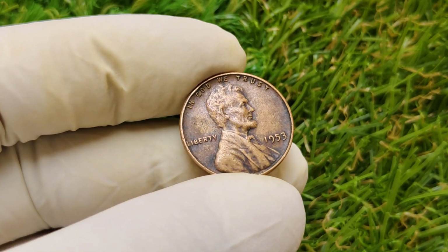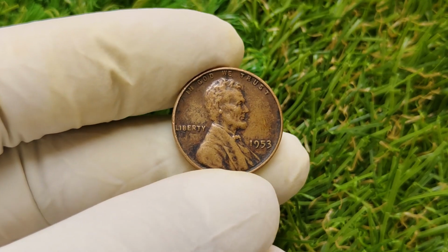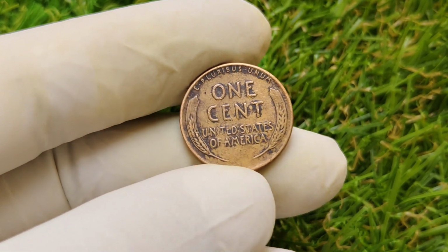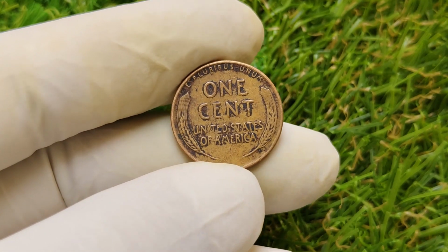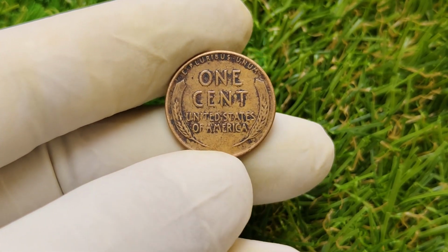The Lincoln cent was first introduced in 1909 to commemorate the 100th birthday of Abraham Lincoln. It was the first U.S. coin to feature a real person, and Lincoln was chosen for obvious reasons: a symbol of unity, strength, and leadership. He was a natural choice and Americans embraced the coin quickly.